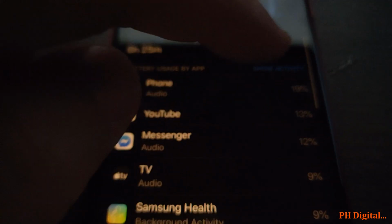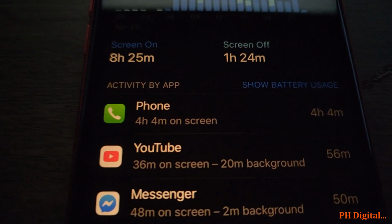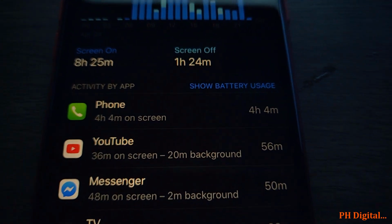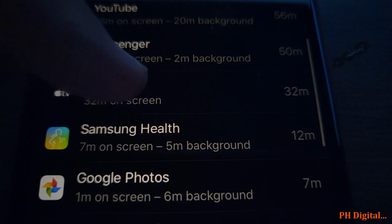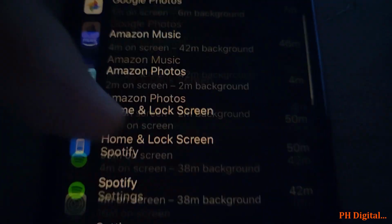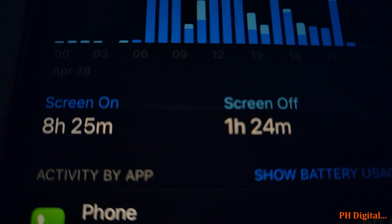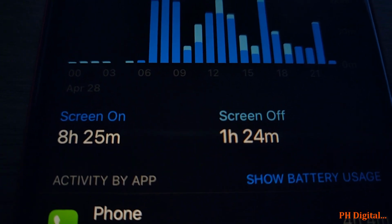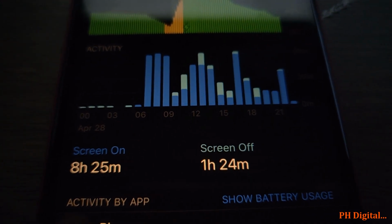And we can switch this to show activity. There we go. A lot of phone calls. 4 hours and 4 minutes. So that is really good stats. And you can read the rest for yourself. But all in all, there you go. Real life battery, 8.5 hours. Pretty awesome. So I'm not even going to charge this, and I'll just let it run till tomorrow.